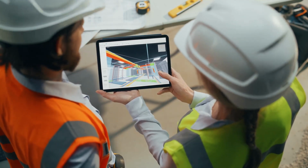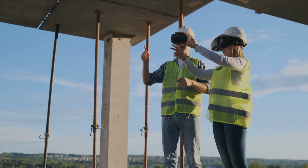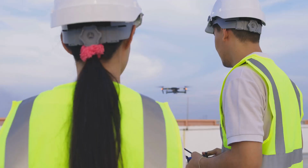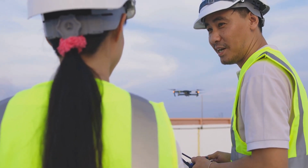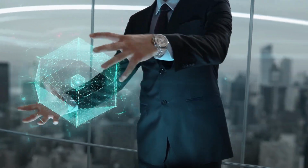So what's next for BIM? Well, hold on to your hard hats, folks, because the future of construction is about to get even more exciting. Imagine a world where artificial intelligence helps optimize building designs in real time, where drones and robots collaborate with human workers on construction sites, and where buildings can monitor their own health and performance, alerting us to potential problems before they even occur. That's the power of BIM, combined with emerging technologies.